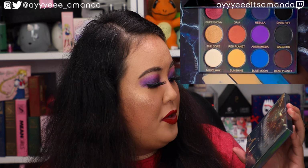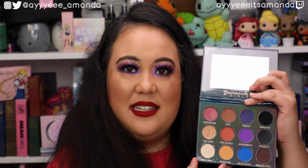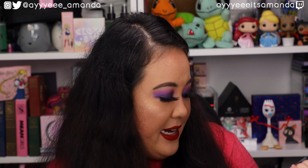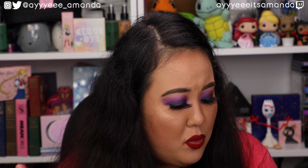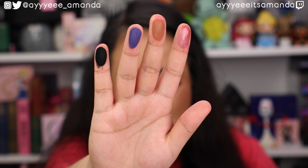And then the last product, the one that I'm super excited for, this is the Gourmande Girls Batgirl Etiquette Volume 2 Exquisite palette. This is what the inside looks like. Definitely looks very interesting. It has some neutrals on the side, then we get a little grungy and a pop of blue, which I am a sucker for. My eyes went straight to these two shades right here, the purple and the blue. Let's do some swatches. Why did that shade feel so dry and chunky? Supernova, Gaia, Nebula, Dark Rift.